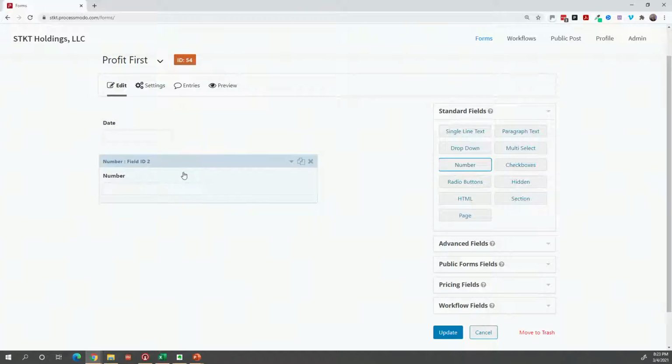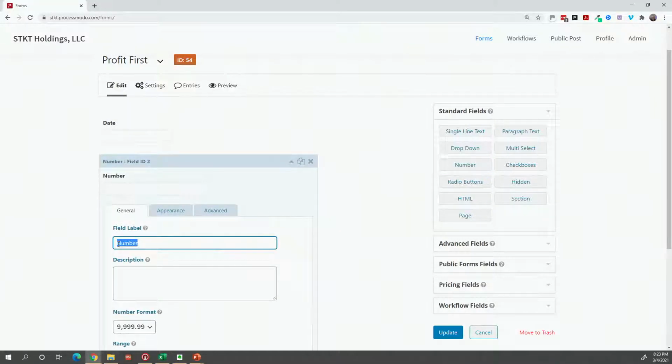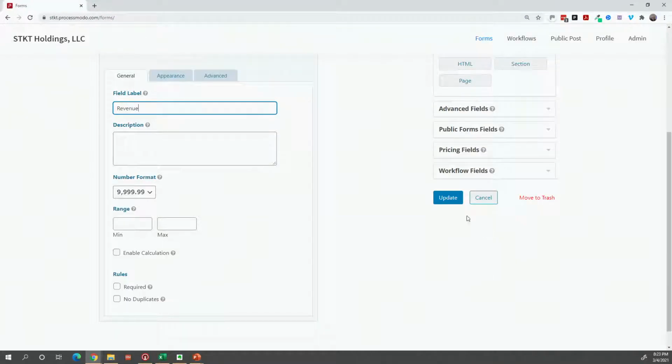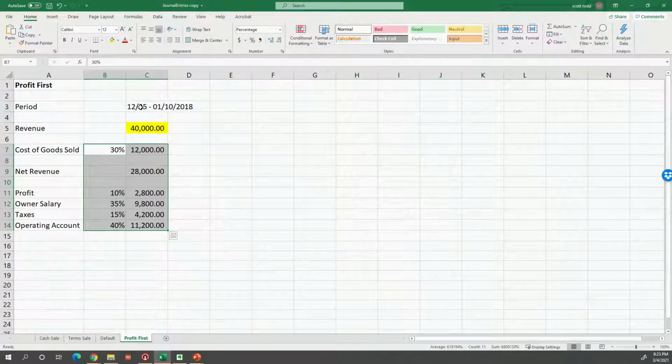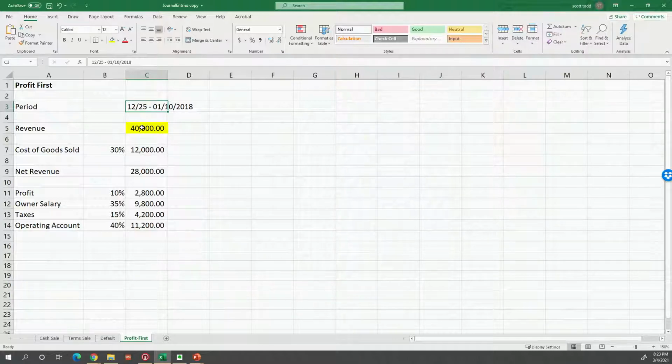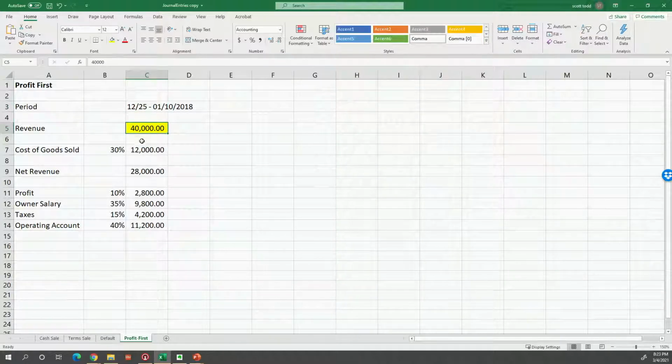So let's clean this one up for a minute. Instead of just number, I'm going to call it revenue. Okay, all of that looks good. I'm going to hit Update on this. And now let me flip back over to Excel for a minute. So basically what I've done is I've got this period already done, and I've got the revenue number where I'm going to capture the revenue number.